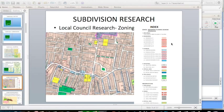What if you can only strata the block? Well, if you can only strata, that means it's not big enough to do the Torrens title, or it's an easier way to add more value to the property. Then it's not really an issue. It's still going to be the same. The valuer is still going to look at it as separate titles.